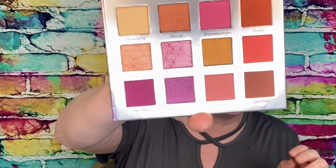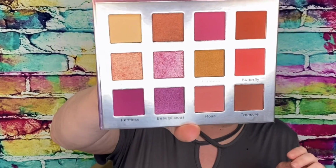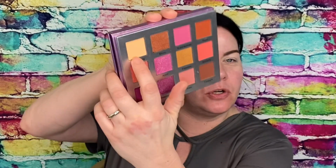And then I'm going to set my eye with the Too Faced Gingerbread palette with this powdered sugar right here. So I'm going to do that, and then I will be right back to speed up time. All right, I'm back. Got my eyes primed, set. This is the eyeshadow palette right here. And I'm going to go in with this first shade, Heavenly, kind of as a transition shade, and see how that is.